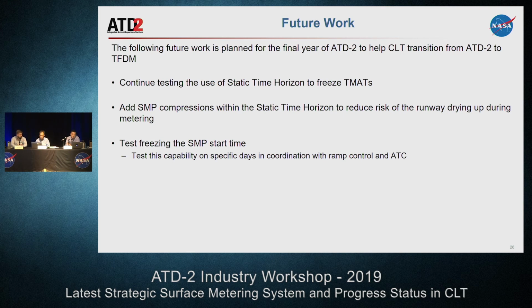I have a question here. Okay, this may be a good question for Liang to answer. What is the predictive accuracy of the surface scheduler? We could have a lower scheduler buffer and longer freeze horizon with better predictions.